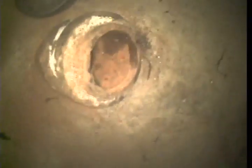Now into the cast iron portion of the home, under the foundation. And we are pulling up and out of the clean out here. This is where the work was performed.